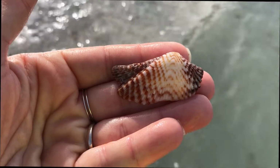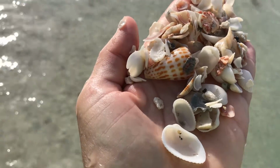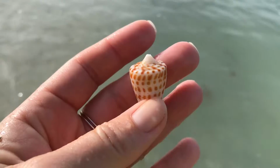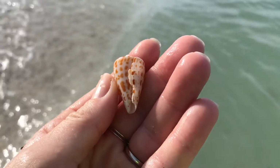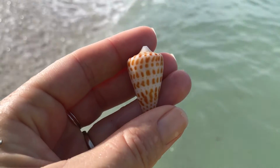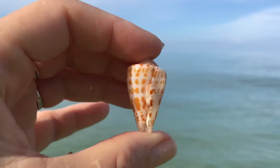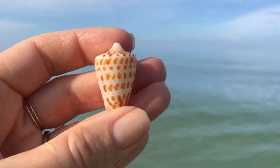I like that straight edge they have. It's just different. Okay, I got grabby, but can you see it? An alphabet cone. Woohoo! Great color. I think his tip is missing, but oh, that's a fabulous find. Really happy with that.